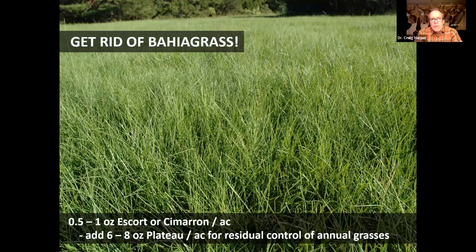For Bahia grass, a different chemical, metsulfuron methyl, which is in Escort or Cimarron, and sometimes we'll add Plateau to that for residual annual grass control, especially for crabgrass, but also for Johnson grass, which is a perennial. And if you're on the coastal plain, of course, you're liable to have sandbur, which is an annual grass, and that can be problematic. So that residual effect of the Plateau is very good there.